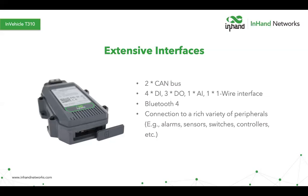For the configuration part, this device supports Bluetooth 4. So it means you can use your cell phone or your computer to configure this one through Bluetooth. For the cell phone application to configure it, we are still developing it. We will release that application soon.